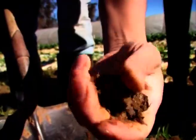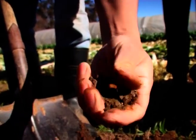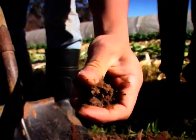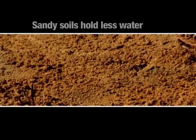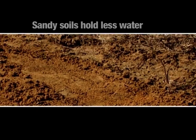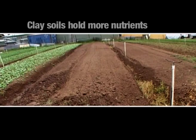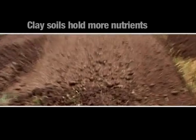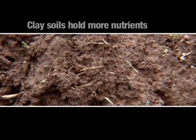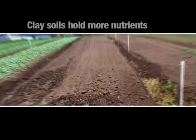Understanding what type of soil you have helps you grow your crops better. Soils with different texture have different physical properties. Sandy soils have less water holding capacity than clay soils. Clay soils have higher nutrient holding capacity. A loam soil has the best properties of all: adequate water holding capacity and adequate nutrient holding capacity.